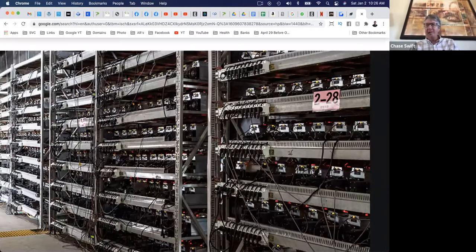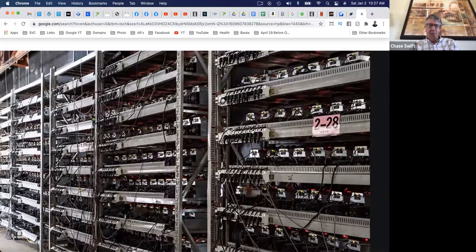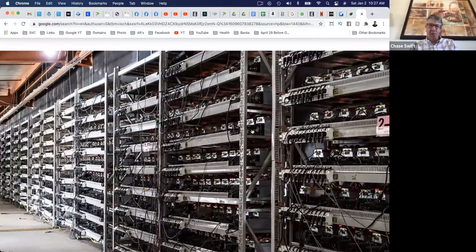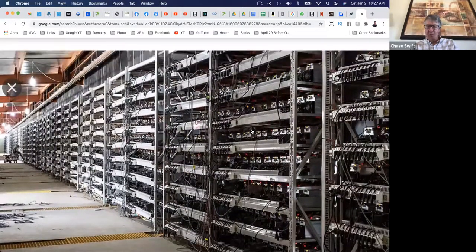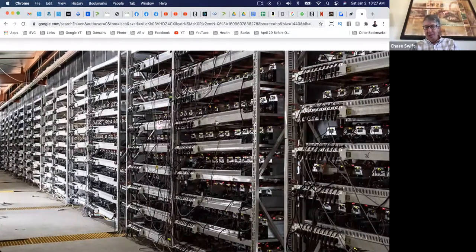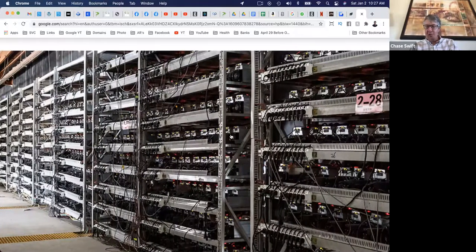You mean to say there are more computers in the Bitcoin network than Walmart and Amazon and YouTube and Google and Twitter and all these big websites? Yes, it's the largest network in the world. Now do you begin to see why there's some value? It's the largest network of connected computers in the world.